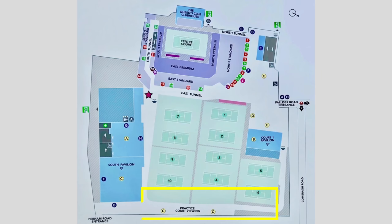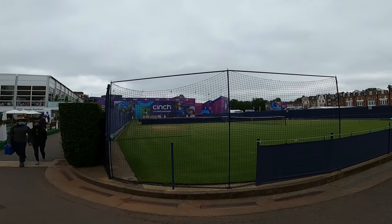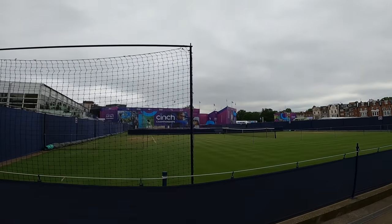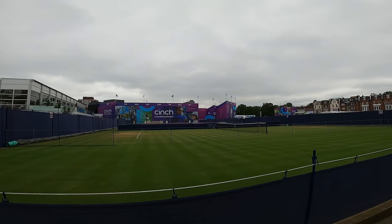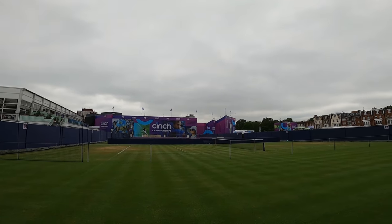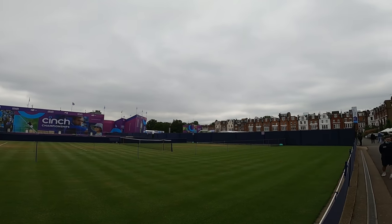Finally, I will walk along the practice court viewing area. If you come to the venue at the beginning of the tournament, let's say day 1 or day 2, you can see players practicing in these courts. But if you come to the venue at the end of the tournament, say semi-finals or finals day, you won't be able to see players practicing in these courts.